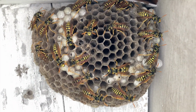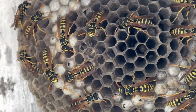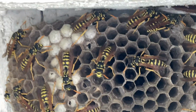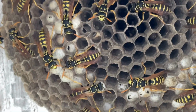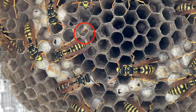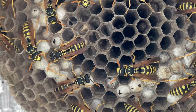Another reason you may see larvae pulled out of the nest is if the adult wasps believe they're parasitized. There are some cells in here that are infected with parasites. You can tell because if you look inside the cells, we'll freeze the frame here for a second. In these two cells, for example, you see the cocoons of parasitic wasps. That's what these are down inside the cells.